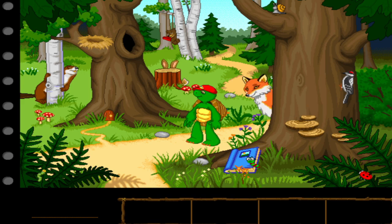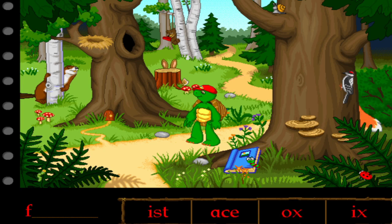I'm a fox. Foxes love to trick their friends. Make the word fox. Ox. Fox. Cool. You built the word fox.